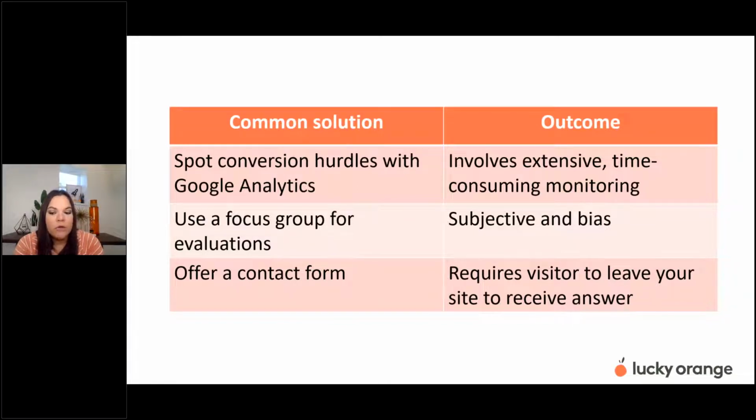The second one we're seeing here, we'll turn to focus groups to evaluate the website's design, but focus groups are pricey, not necessarily in your own audience, and they're going to provide a more subjective or biased evaluation. Third, we decide to communicate more with our customers on our website, which alone is fantastic. I'm all for communicating with your customers, but offering a traditional contact us form or a Facebook Messenger chat means that your visitors are not getting their answers while they're still on your site.